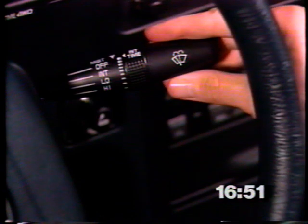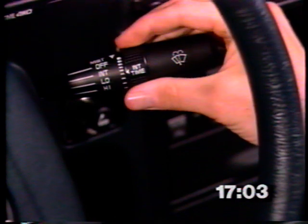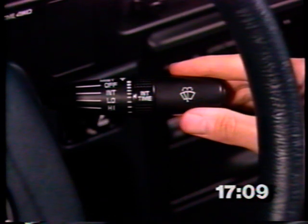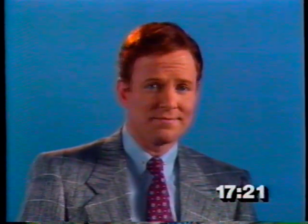Wiper and washer controls are on the right side of the column. Like the headlights, they operate only with the key on. They have a low and high speed and a mist feature. Some also have an intermittent range that on some models can be adjusted for interval. The first click is intermittent, best used when there is a light rain or heavy fog. If there is an interval adjustment, it's controlled by the ring around the stalk. Second click is low, third click high. It's generally best to operate the wipers at the lowest speed that will keep the windshield clear.